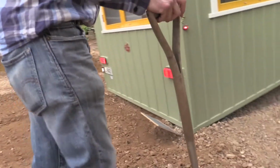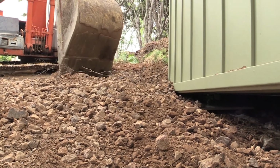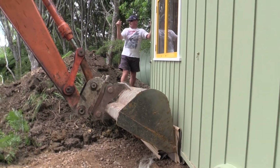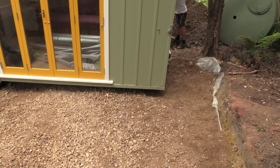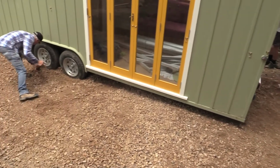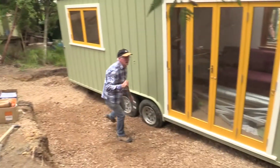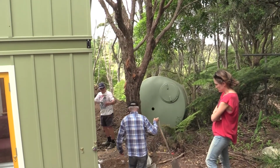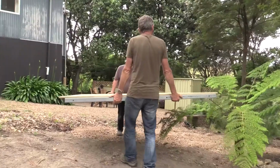How about we just put those there anyway? We need to go that way by about that much. What are we doing? Do it. We are on an angle. The position needs to be up so we can actually get somewhere near it, otherwise we're guessing. This is quick. Right.